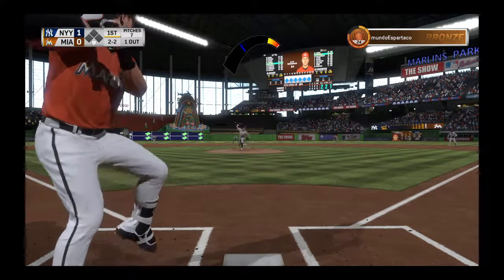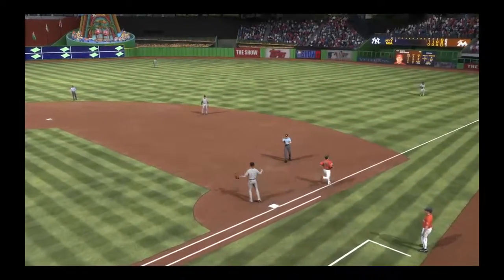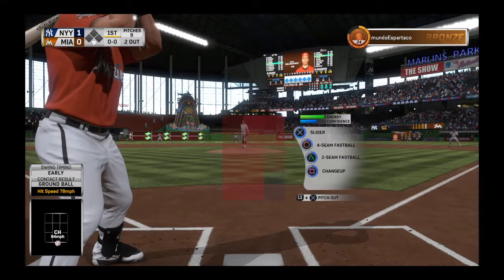Oh, that's one he's going to want back right there. A fastball right in your wheelhouse, and you foul it. And a bit of a high throw that time, but no problem over there at first as they record the out. Stepping up now, Paul Goldschmidt.